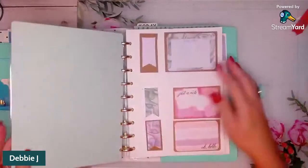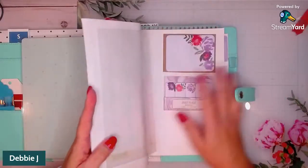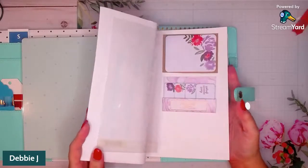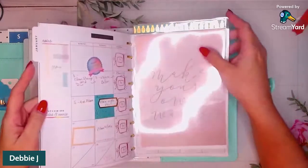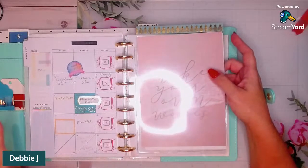Today I added in some post-it notes that hopefully still work. Looks like most of my post-it notes kind of suck. But these could always have adhesive added to the back and be put in as stickers. So I'm updating as I go along what's going on.